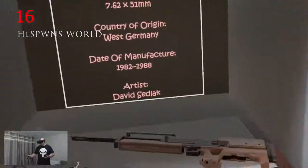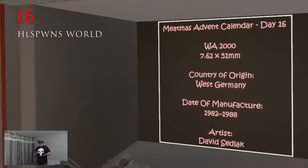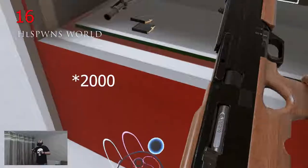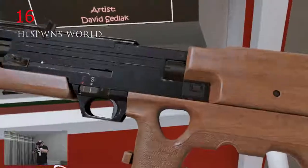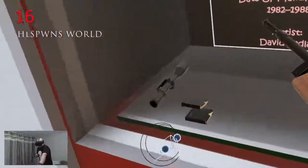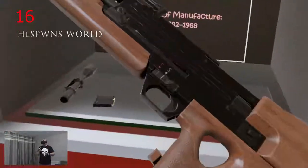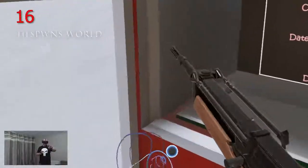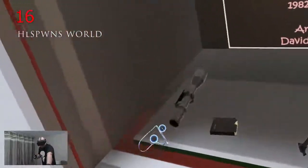Right, another one from West Germany, a WA2000, this is a .762. And we got a sight. The stock move out, nope. I like the wood finish on this, very nice. So, cartridge goes in under there. That cocks it. You can put the stand down. Okay. Get the sight on.